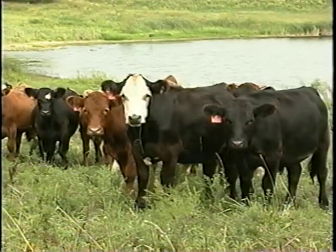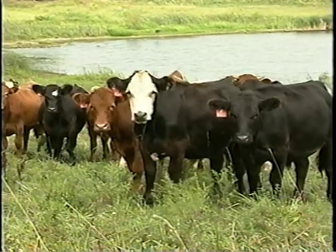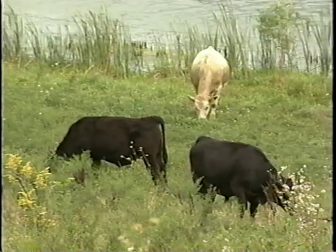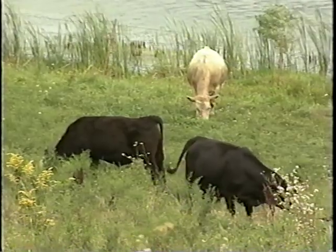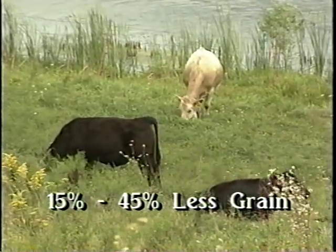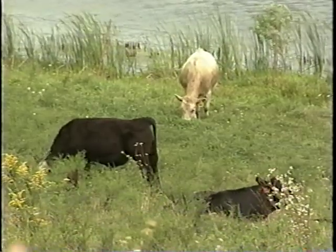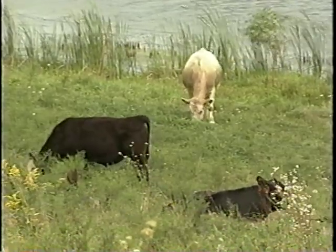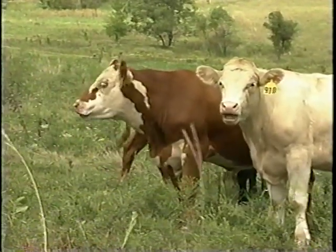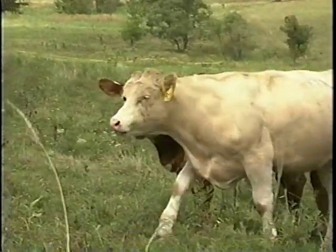Stocker cattle provide a method of forage utilization and enterprise diversification with a lower investment than purchasing a cow herd. Iowa State University studies show stocker cattle that summer graze require 15 to 45% less grain to finish than cattle that move directly into a feedlot in the spring. The downside is risk in price changes, weather, and animal illness. Therefore, the producer's goals are to minimize feed costs, maximize gains on pasture, and minimize animal loss.